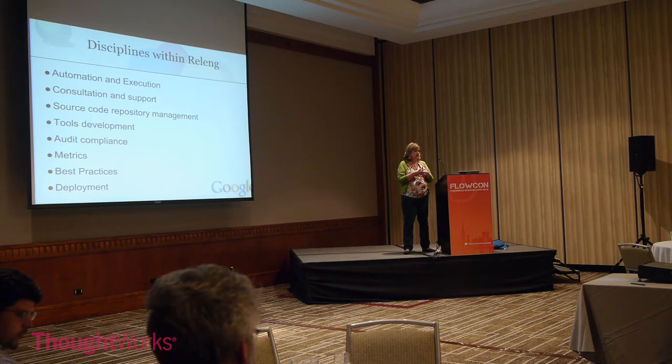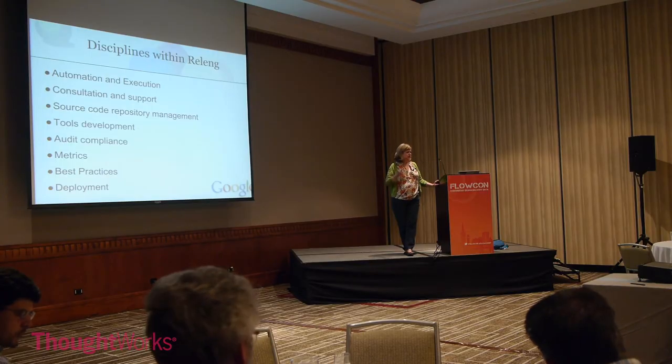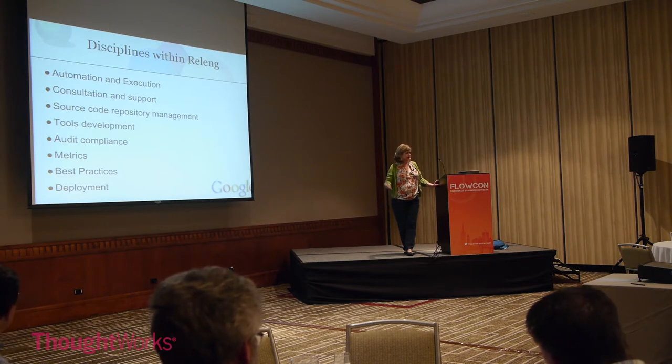We do a lot, like I said, I support like 2,000 projects. And so a lot of my time is spent on consultation, on helping teams understand the best way to use our tools and helping them make their job easier. So it's a customer support role, which I actually like. I enjoy that a lot. You know, managing the source code repository, tools development. We have release engineers that spend most of their time developing tools that we use both internally as release engineers and as our internal customers use also.